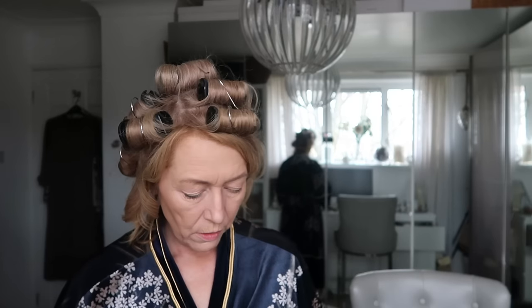Lips. The Studio 10. You can't beat this lip pencil. It's literally the only one that I use. A bigger brush on the Studio 10.